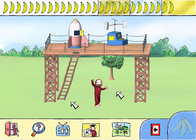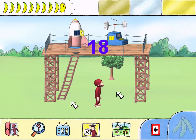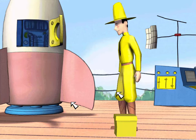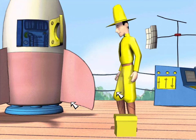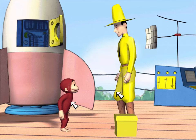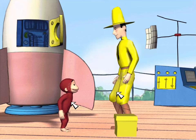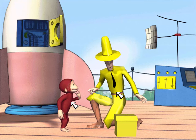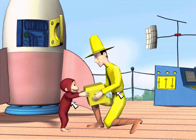You made it! You earned a gold medal! George arrived at the rocket launch pad, where the man with the yellow hat was waiting for him. George, he said, I bet you're wondering what your surprise is. He handed George a big, colorful box.